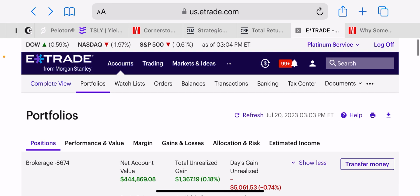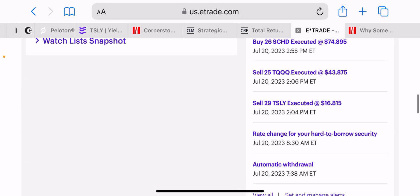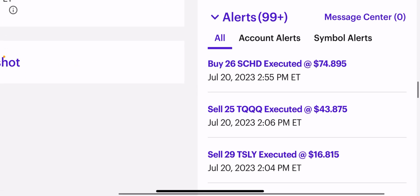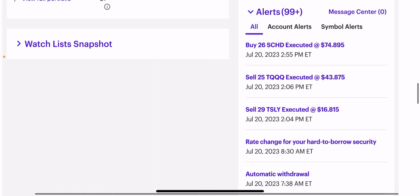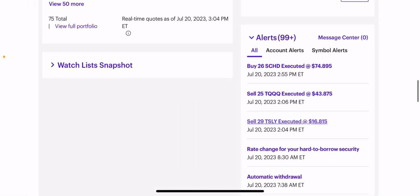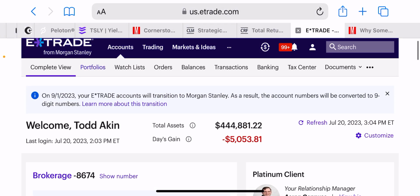I'll show you my complete view here, how I sold 500 of TSLY. As you can see here, I bought more Schwab D, and I sold some TSLY there. Just 500. I also sold some TQQ, and that raised a lot of equity because it's almost 100% maintenance.